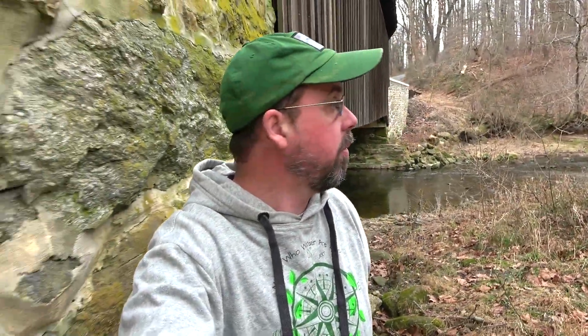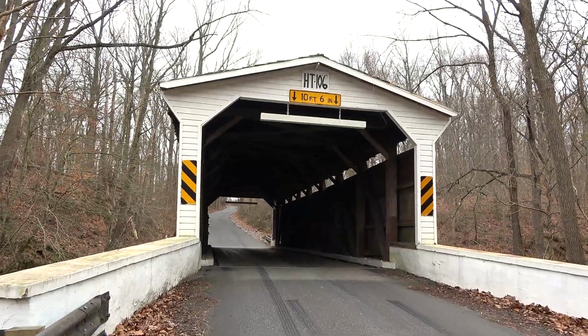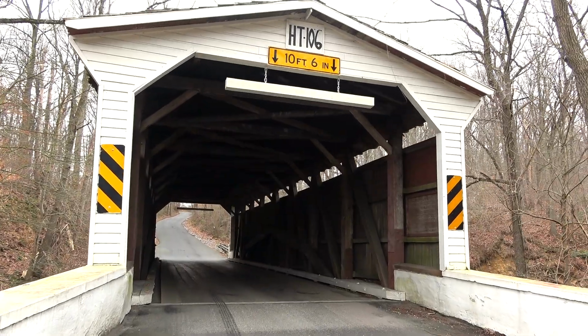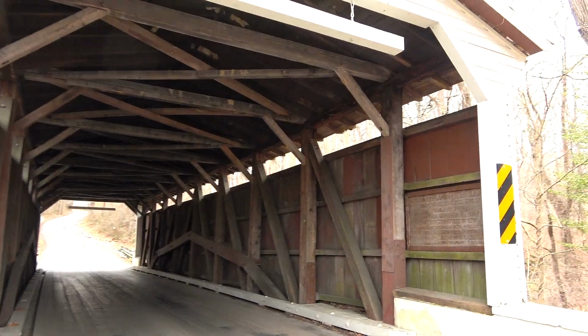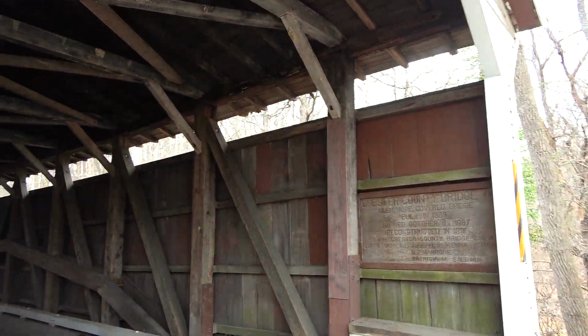I don't think we'll get any really side views of the bridge. This is all private property on the other side. There's no bend in the road. Sometimes there's a bend in the road where you can get a side view, but I don't think that's going to happen here. But it is a nice setting here. I guess sometimes remote areas like this make it easier to do vandalism, like burning a bridge down or something. A little more difficult in a more public, busy area.